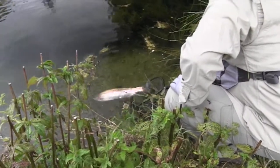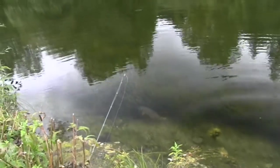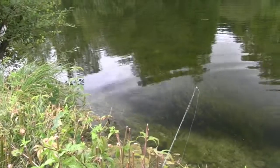And it is a catch and take fishery, but as with all our fish, we put them all back. And somebody else can get the same enjoyment out of catching that as what we just did.